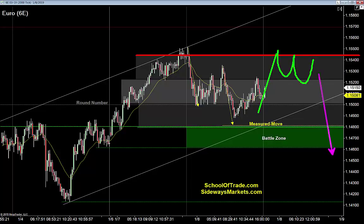1, 2. You've got to wait for those buyers. Let those buyers try once. Let those buyers try twice, because they're going to want to break through that high there. Let them try, and then you can start thinking about being a seller right off of that high. Be careful, though, right now, because you can tell on the euro there are some big forces out there that are perpetually moving this market higher right now.